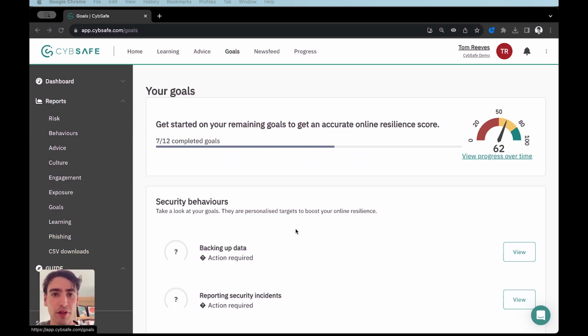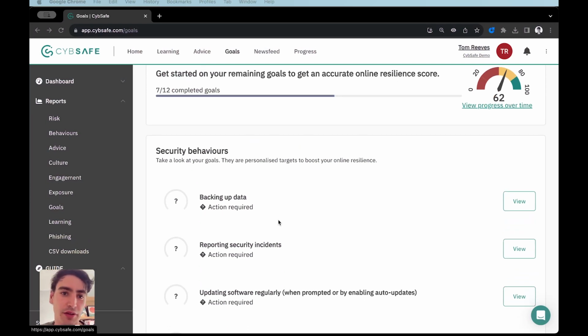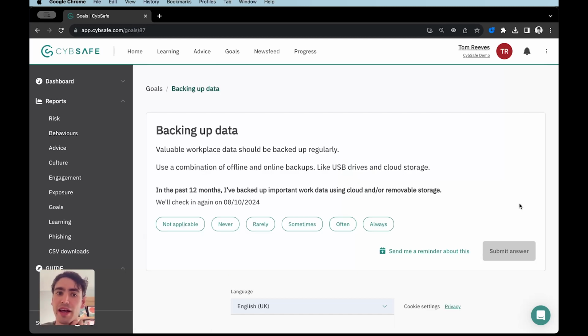So behavior goals are a set of questions that you can assign out to your users, and we'll ask a question such as backing up data. So if I go into this, a user gets given a statement. So valuable workplace data should be backed up regularly. I use a combination of offline and online backups. In the last 12 months, I've backed up important work data using cloud and or removable storage.